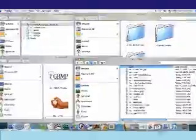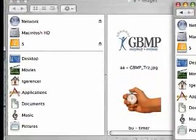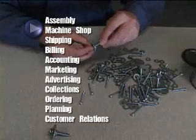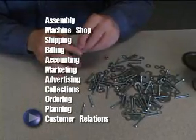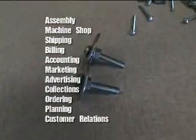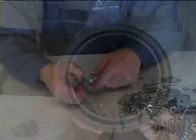Maybe it's a computer where information is stored in there somewhere, but you spend time every day sorting through it to find what you need. And your workforce will realize, whether they work in assembly or the machine shop, in shipping, billing, accounting, marketing, advertising, collections, ordering, planning, or customer relations, whatever their job, their day-to-day work and their work area contains its own buckets of bolts.